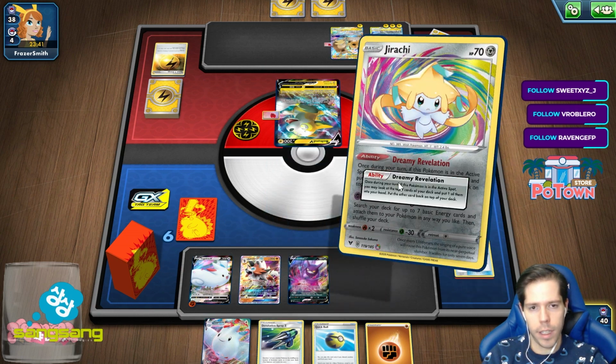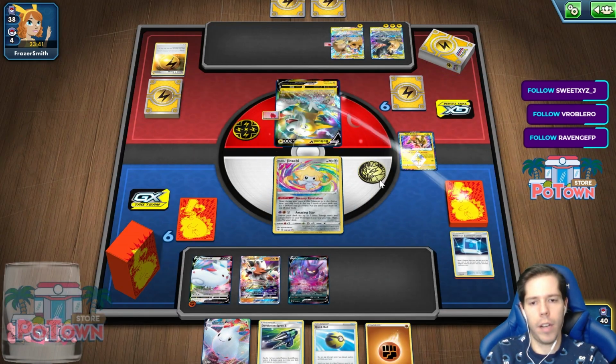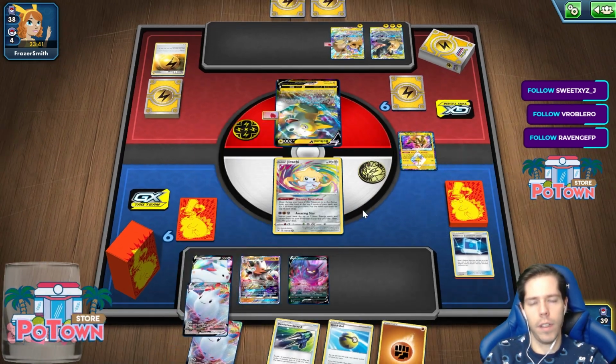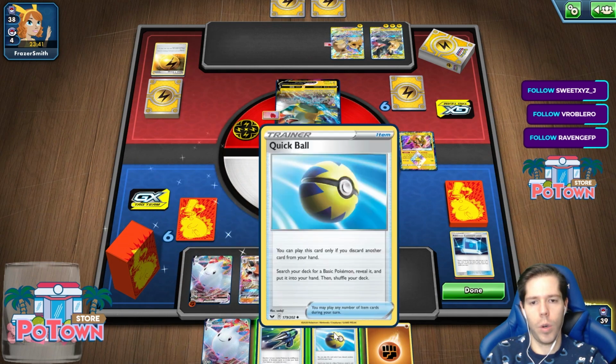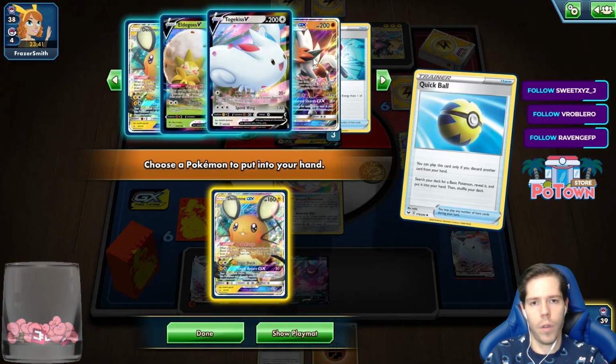And then honestly, let's Dream Revelation. I get a Togekiss VMAX. I definitely don't plan on using two, so I can definitely evolve. And then I can go Quick Ball on this one for Dedenne.